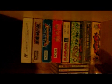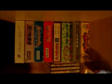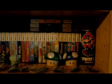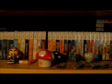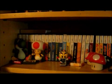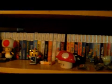Also, most of them happen to be Konami ones too. That's just kind of a fluke. And then my Famicom Disk System games. And then above this we have all my DS games, which there's quite a few, and all my little collectibles. Like my Bomberman guy, my mushrooms and all that fun stuff, and screen cleaners.